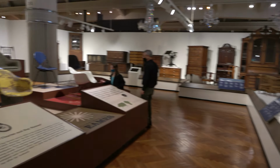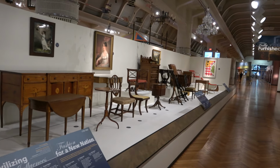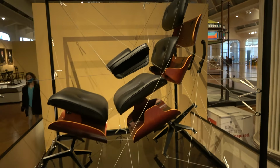This furniture section is all sorts of chairs and dressers and mostly chairs and dressers and cabinets. Probably my favorite thing here in the furniture section, it's an exploded lounge chair and ottoman.